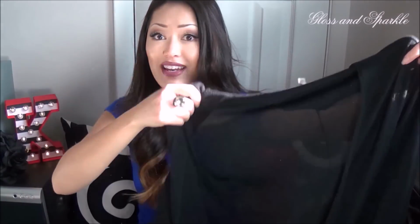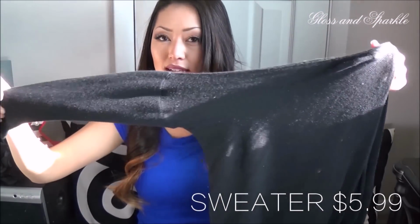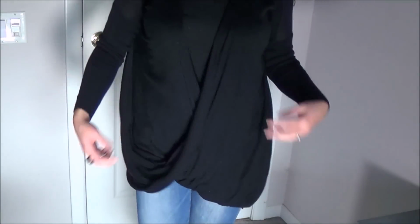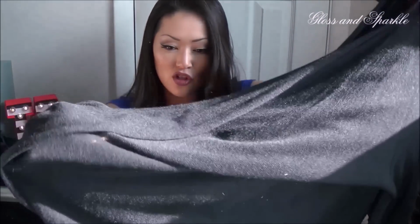So the next item is a sweater, and it is from the brand Cine, C-I-N-E. I've never heard of that before. It is a big sheer black sweater, super soft. It kind of has sleeves that are tight and then really loose here, kind of like a dolman sleeve. And then it comes down around in the front to a little enormous twisty cowl thing. But it's super unique, and I thought it was really, really pretty, so I'm excited to wear that, and I think this was $5.99 as well.